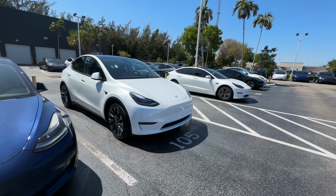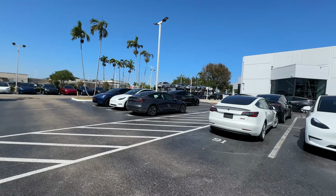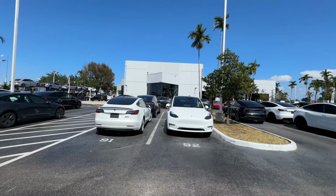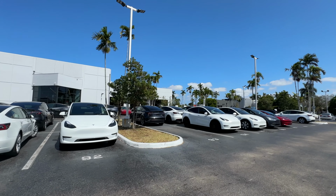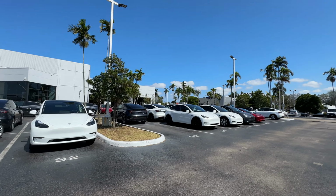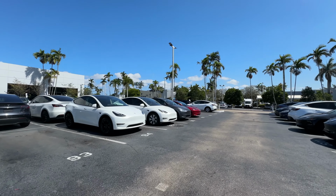In the neighborhood. Let's give you a peek around the Tesla Service Center, Miami Gardens. I'll take you out for a walk back to the desk.